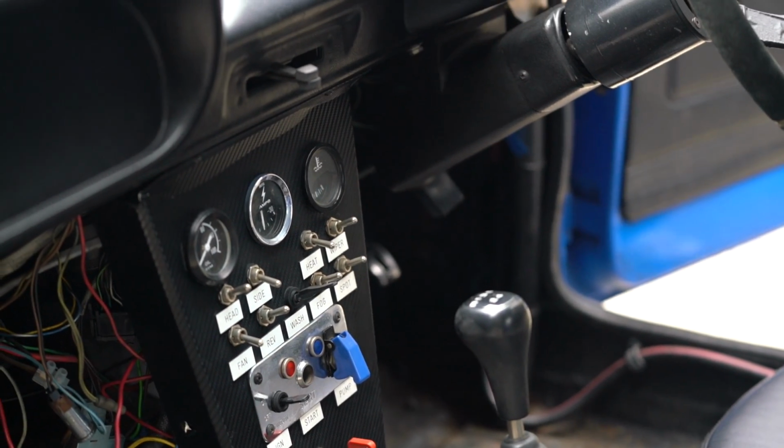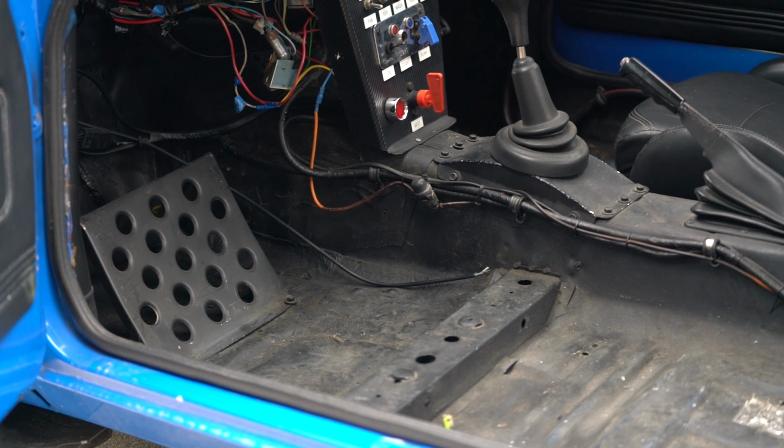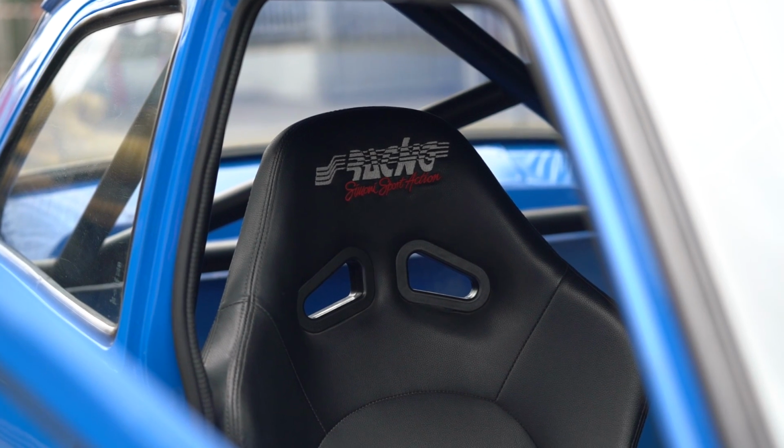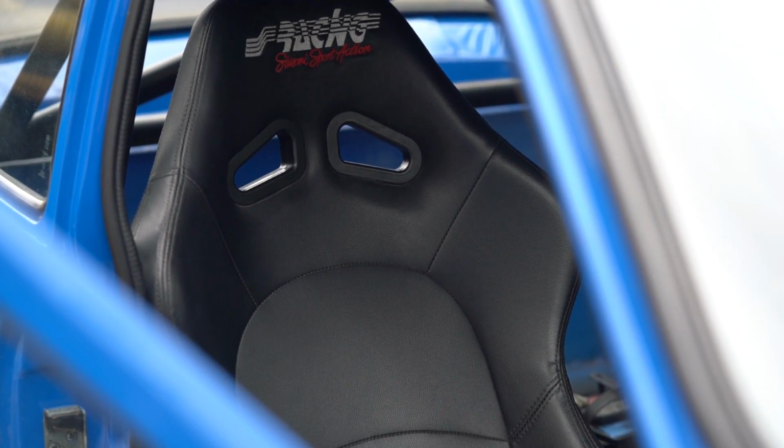It does have fog lights. Don't know if they work. I'm not going to trust it. I'm not going to try it because I don't want to die out here in this thing. You know, remove the passenger seat. We just got a race seat here. I'm sure at some point there were harnesses in here. Currently, there's no seatbelt in here. I mean, it's funny, it feels like a go-kart, you know.